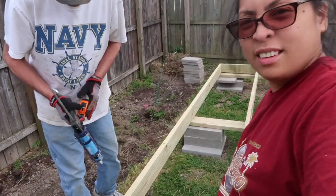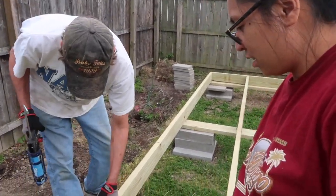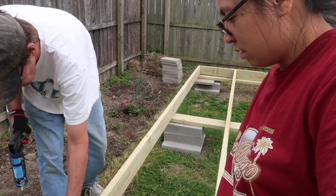What we're doing, hon? We're caulking. So it'll seal so the water can't get in.